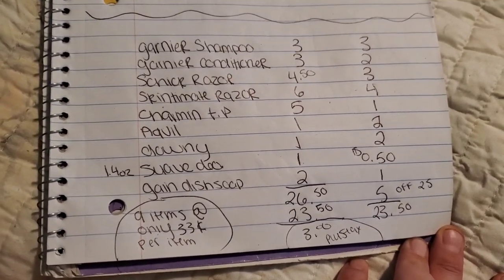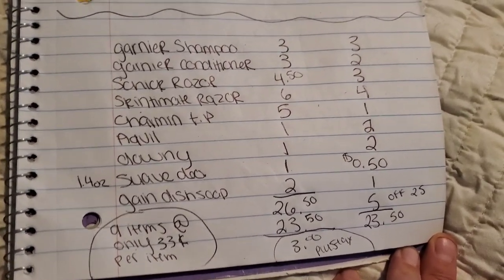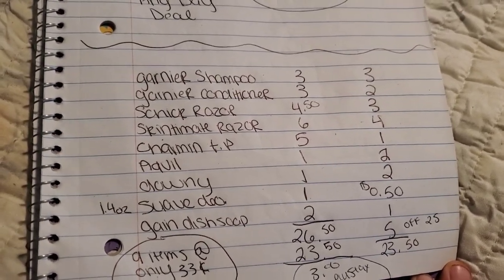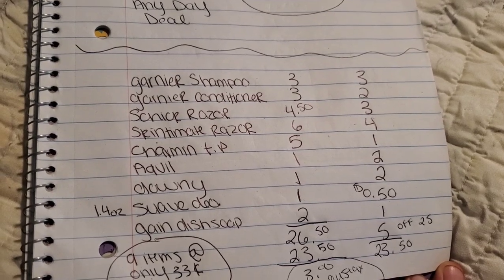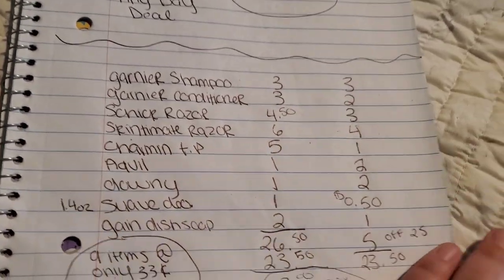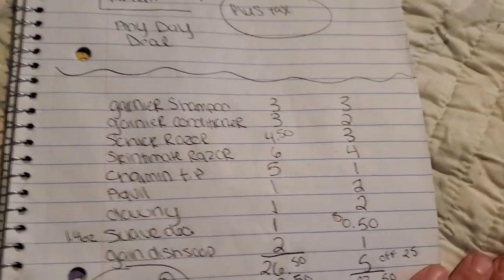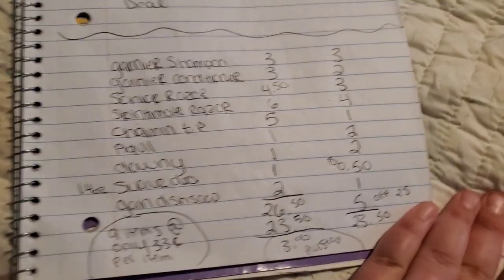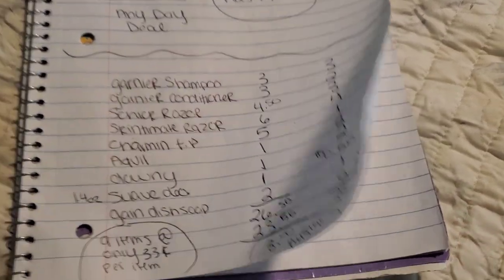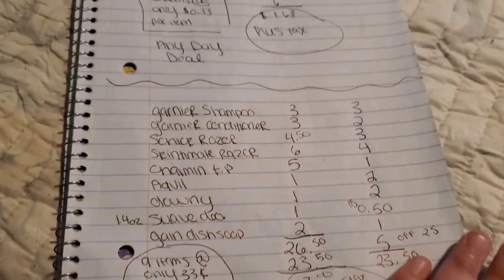You're going to want to pick up the Garnier shampoo. That is $3. And the Garnier conditioner. That is $3. I would go with the pink bottle. I know that it is attaching to both of the coupons. We have a $3 manufacturer coupon and a $2 Dollar General store coupon. Since one is a manufacturer and one is a store coupon, you can stack them. So go on and pick up the Garnier shampoo and conditioner.